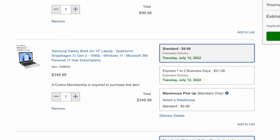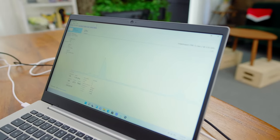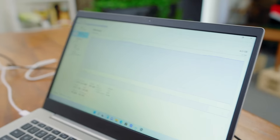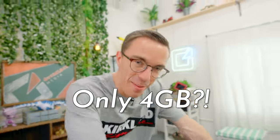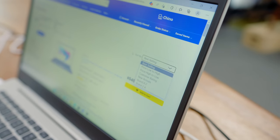Very excited to try this because it has been quite a while since I've tried an ARM-powered Windows device. 350 bucks, not bad, right? Now, if you pull up the specs, it's got the Snapdragon 7c Gen 2, 8-core processor, seems fine, but it is super laggy. And one reason for that is it's only got 4 gigs of RAM. This should be illegal and prosecuted to the fullest extent of the law. I don't care if this is $350 or not. 4 gigs of RAM is not enough in 2022. Look at this, look how slow it is. There we go. This is absurdly slow.